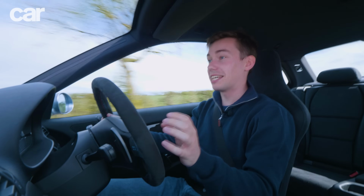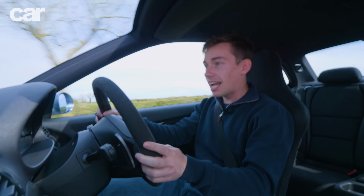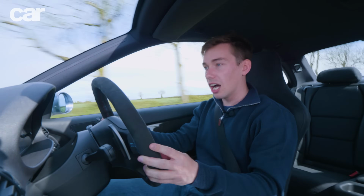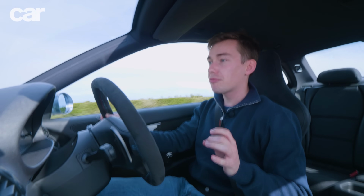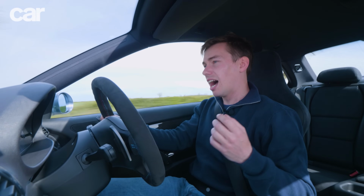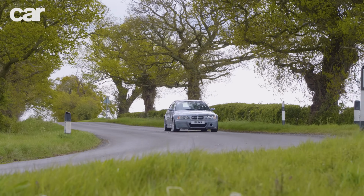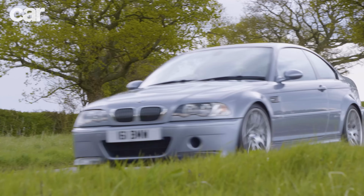This is honestly one of the most staggeringly good engine sounds you will ever hear in any car from any era. It is fantastic, it is unique, it is raw, it's everything you want it to be. I could just go up and down this road all day and enjoy it.